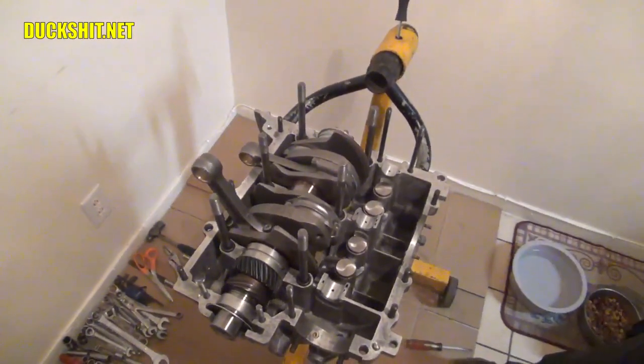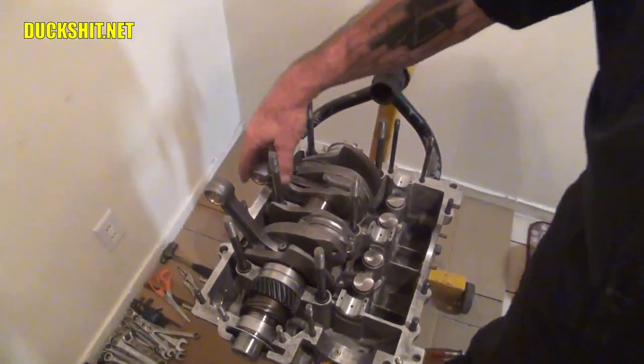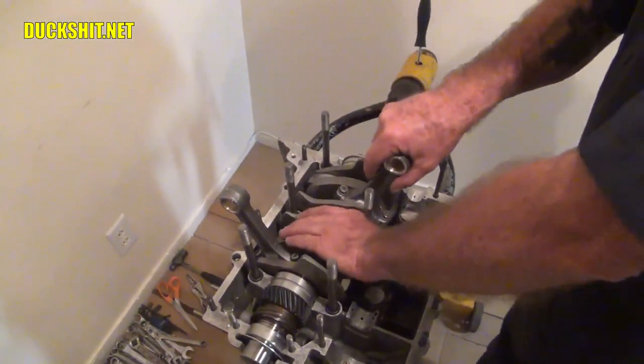69 millimeter crank though, huh? Yep. Counterbalanced. If you were going to buy a new one, you might as well get, what, a 72 or something? 74? What's the biggest you could put in there without clearancing the case?